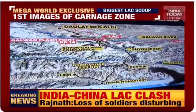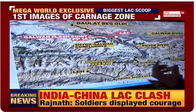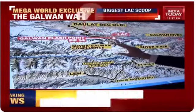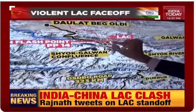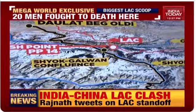This is a closer shot. You've seen this earlier, so this is not what we're going to show you, but this is just so that you have context about what you're about to see. This is the DSDBO road, the Darbuk Shok Dalat Beg Oldie road. The blue line depicts the Shok River. This is the Galwan River flashpoint. And here is PP14, which is Patrol Point 14, which is the site of confrontation.